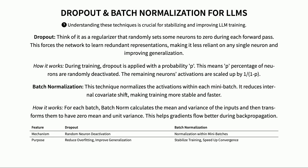Okay, let's dive into two key techniques that help us train really powerful large language models: dropout and batch normalization. Dropout is like a little surprise. During training, it randomly turns off some neurons in the network. This forces those remaining neurons to learn more robust features and prevents them from relying too heavily on any single neuron, which leads to better generalization when we deploy the model.